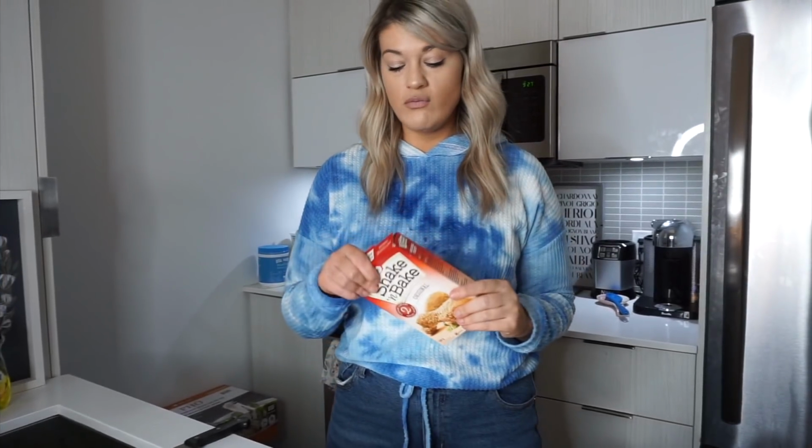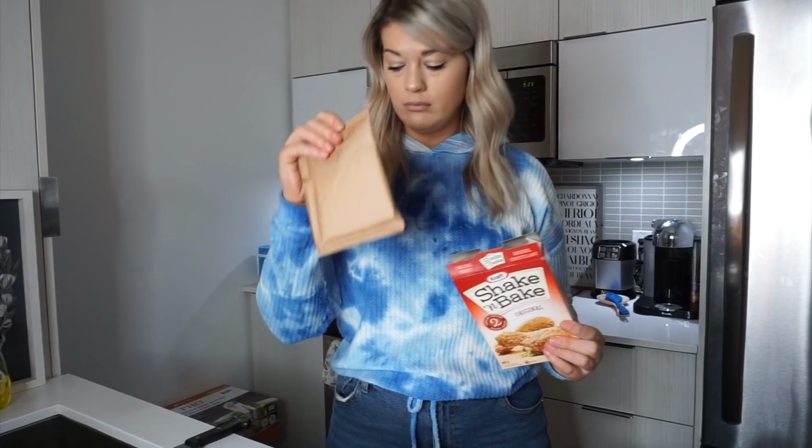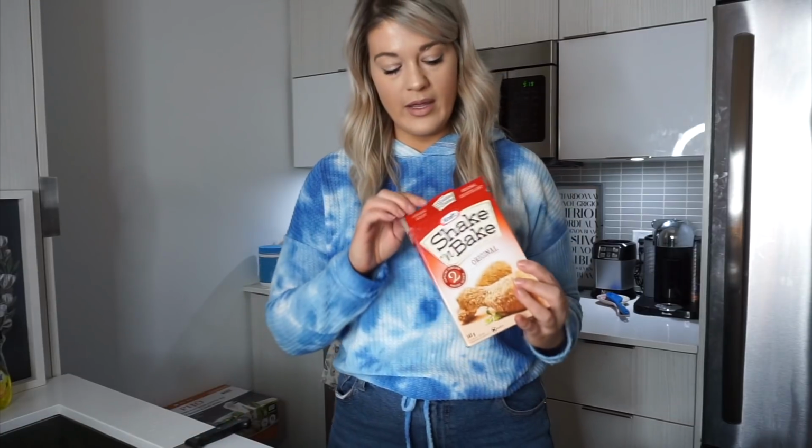While I'm waiting for them to parboil, I will go ahead and get the shake and bake chicken ready. So I will show you how. The shake and bake itself is really, really easy. It just comes in a package, just like this. And then it also comes with a little baggie that you use. I know some people like to use their own bags so they have a little bit more space, but I'm just gonna use this, and we're only gonna use 1 package.